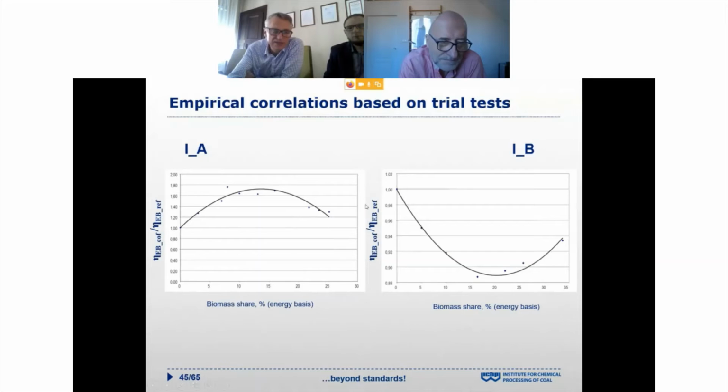And here, this is the energy efficiency of the boiler while co-firing, divided by the efficiency of the boiler when combusting only coal. So these coefficients are divided one by one in these two graphs. On the vertical line, we have the same configurations. And look what's going on here when we take the hard coal.